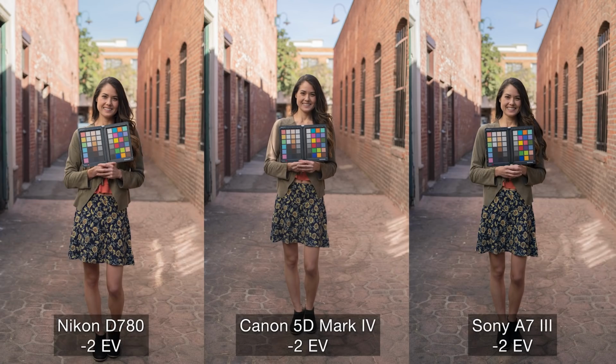-2 stops. Again, just looking to see when the noise starts to come in, because we are pushing the exposure back up to be proper. The Nikon's looking really clean. It is, at -2 stops. I am seeing noise on the Canon and even more on the Sony. Her face is starting to get kind of blotchy.